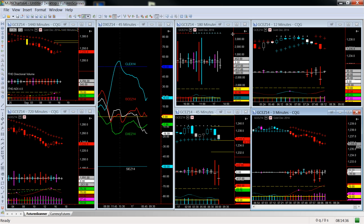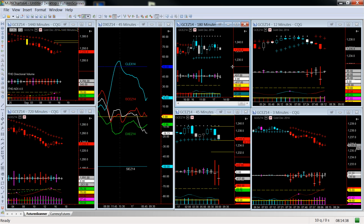Now, what does it mean when you get a gray price bar like these? Okay? That tells you that you are close enough to the ATR to take a trade. Okay?